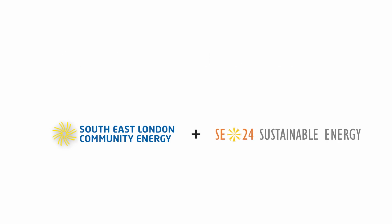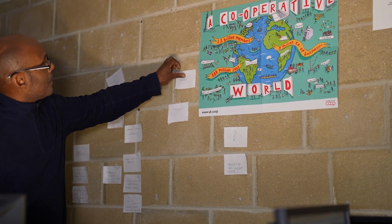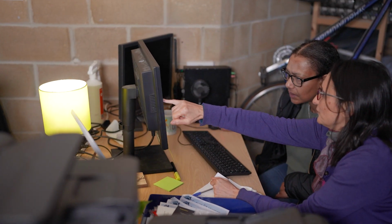Both of us knew of community centres who had absolutely dreadful, old-fashioned, nasty, orange-coloured lighting and huge costs. And the one thing that Selce has is the ability to raise community finance. So moving through to LED retrofit was a no-brainer for us.